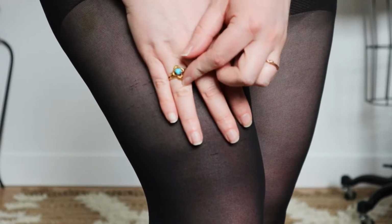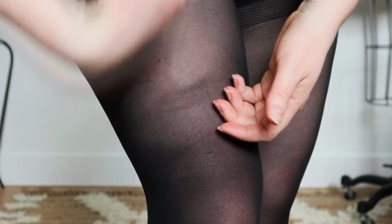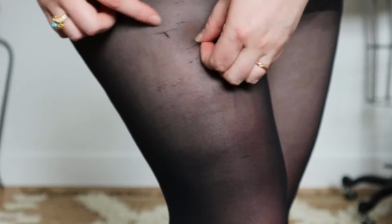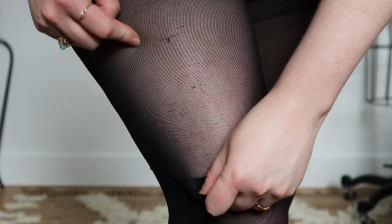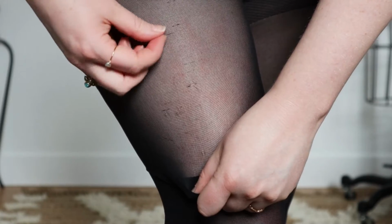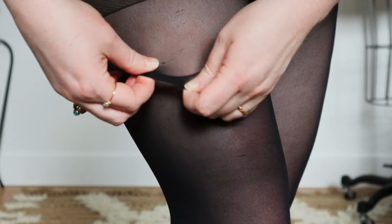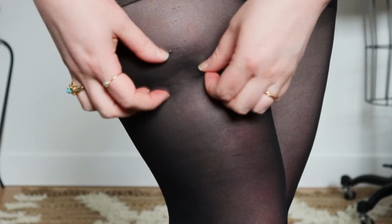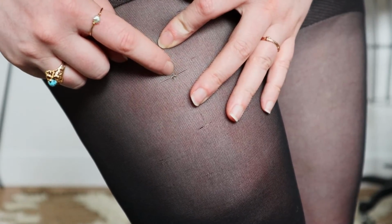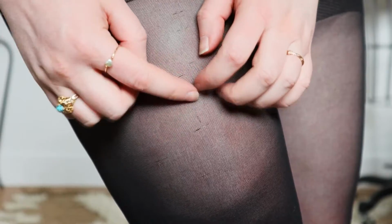So this ring is very snaggy. It's got all these tiny little rough pieces, and I tried quite hard to catch it and actually make it run. And it did snag quite a bit. Like there's a lot of little marks here, and this one actually pulled up a bit of thread, but nothing has actually created a hole. So similar to the Sheertex, it kind of pulled it up. See there how there's a hole, but it's still connected. Like I don't think it's actually gonna run.